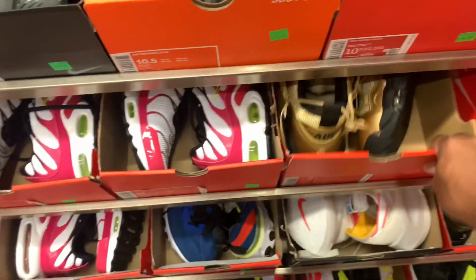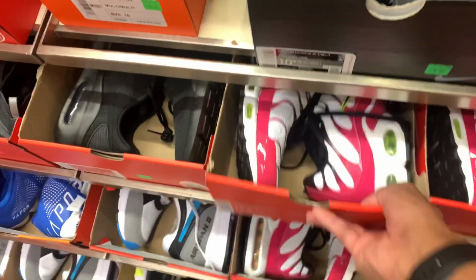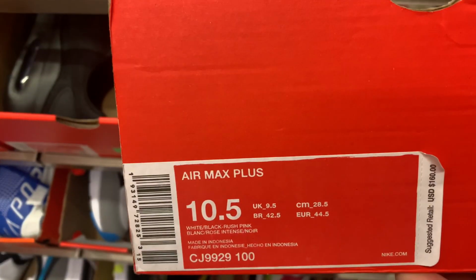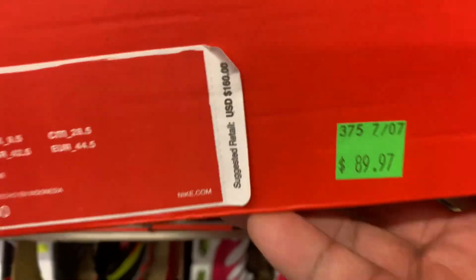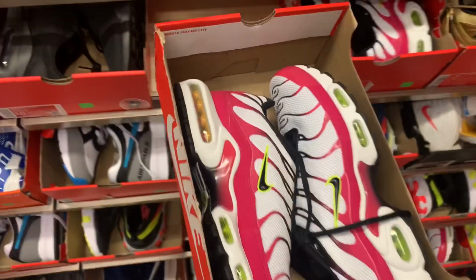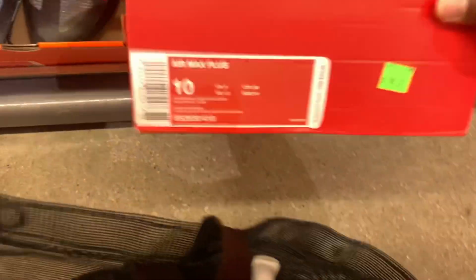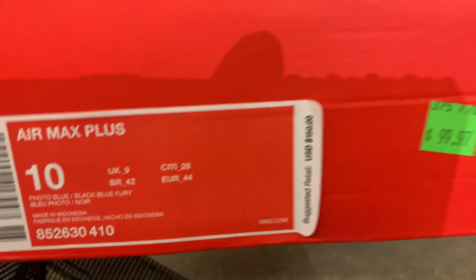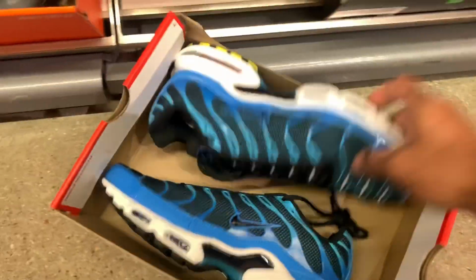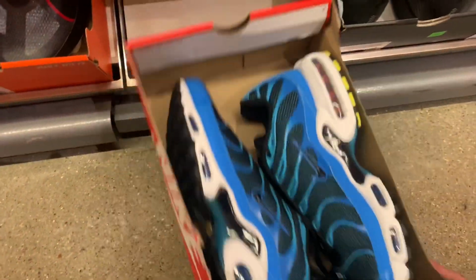Look at this Air Max, more gold accent. And how about this Air Max Plus with some kind of pinkish accent? $89.97 with the additional 30%. Not bad though. How about this Air Max Plus in a different colorway, the blue one, but a little bit high with the price of $99.97, even though you're getting 30% off. It's kind of stiff, so pass on this one, not for now.